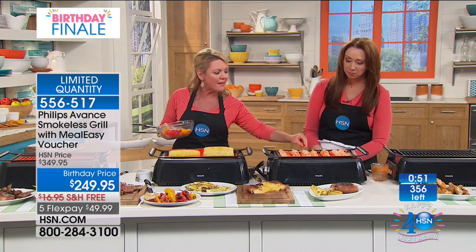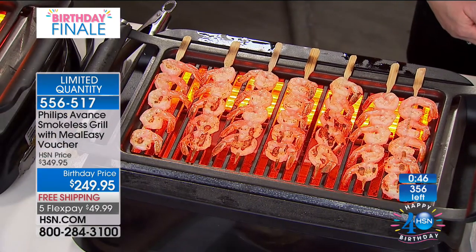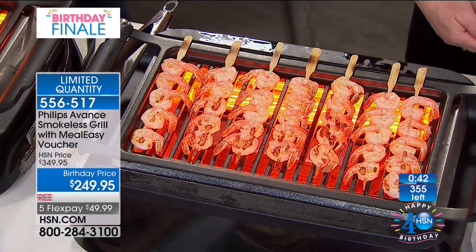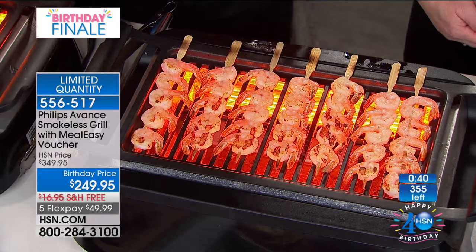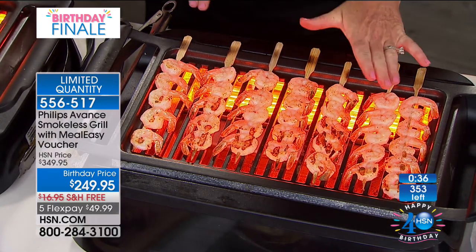It's the nonstick of the grate that is making this work. This is new and innovative. This is one of those things that when you get it home and you set it up and you're doing something and people come over, they're going to be like, what have you got going on, because this is the only thing out there like this.